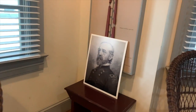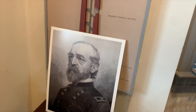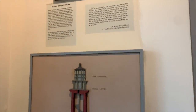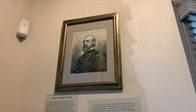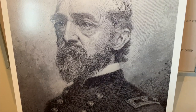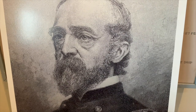Several years later, in January of 1857, the light was first lit, January 15th, and the construction was overseen by Lieutenant George Meade. If you folks remember your Civil War history, years later, Lieutenant Meade was General George Meade, and he led the Union Army to victory at the Battle of Gettysburg.